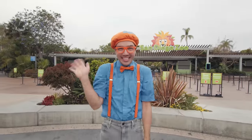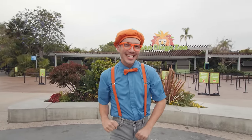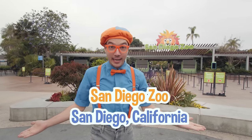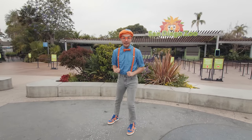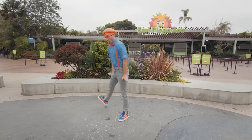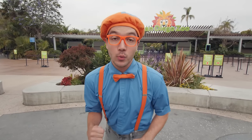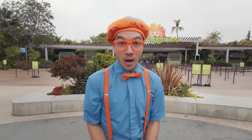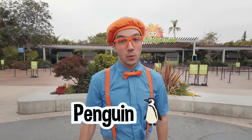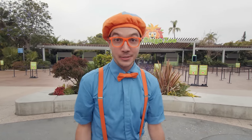Woo-hoo. Whoa. Hey, it's me, Blippi. And today, we're here at the San Diego Zoo in San Diego, California. Can you guess what animal I'm pretending to be? I'll give you a hint. They like to waddle, and they live in the snow. Good job! A penguin! Well, I'm so excited to be at the zoo because today we get to see all kinds of animals. Let's go!